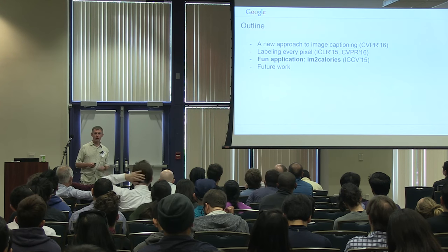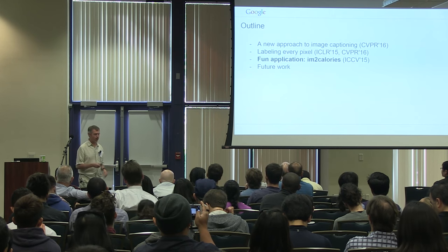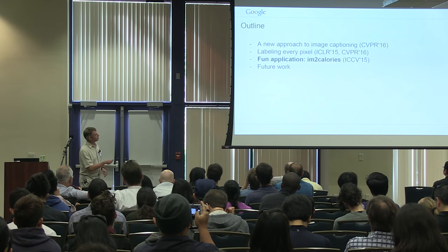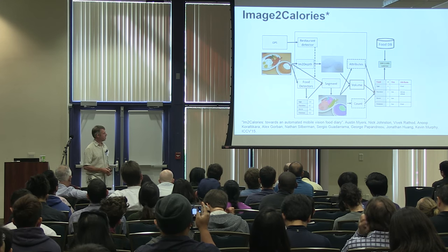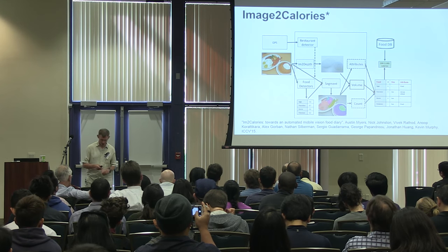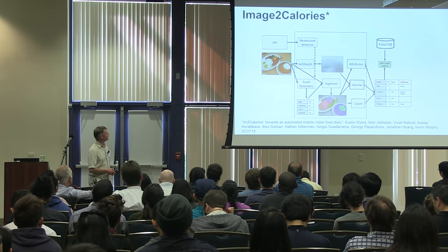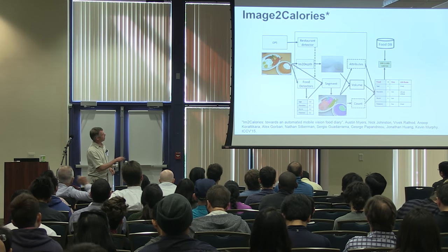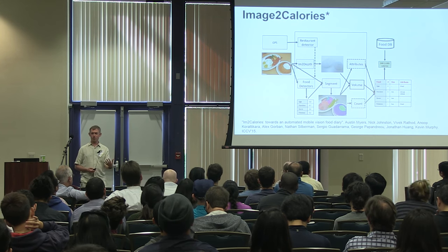So let me tell you one application of the segmentation stuff beyond the sort of photo editing thing. This actually has a bunch of moving parts in it, and there are many people involved. But I think it's potentially quite impactful if we can make it really work, as opposed to work well enough for a conference paper. So the idea is you take a photo of your meal, and it's going to analyze what you're eating and tell you the nutritional content.